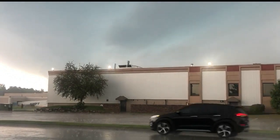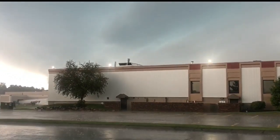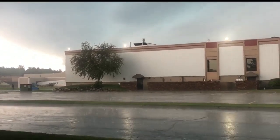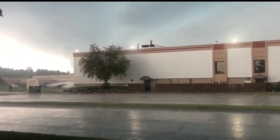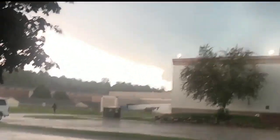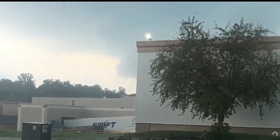We'll get back to you, Stan. If you see something, give us a yell real quick. Maybe you can get to a different location where you can get a better view. I actually see just on the left side of that building, Stan, you see the wall cloud? It's just starting to come out there. That's the wall cloud.